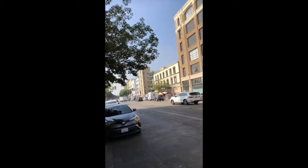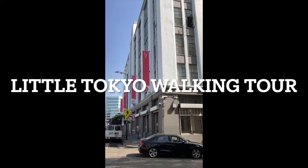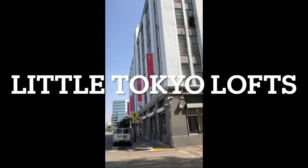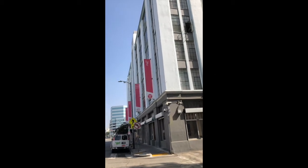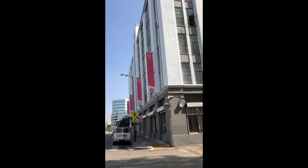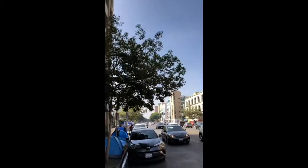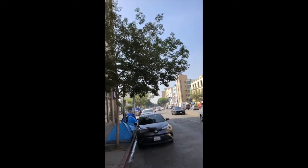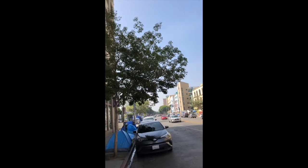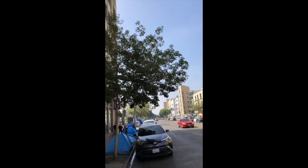We've had a lot of questions about the neighborhood of Little Tokyo Lofts, which is right here. Little Tokyo Lofts in downtown Los Angeles. And what is the neighborhood like? So we're going to show you the neighborhood, and the neighborhood straddles two neighborhoods, which is Little Tokyo over there and Skid Row over here. So if you need to be far, far away from Skid Row, Little Tokyo Lofts is definitely not what you're looking for. And so we're going to tell you.